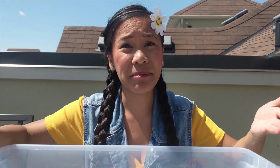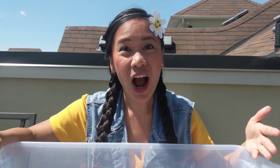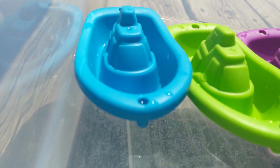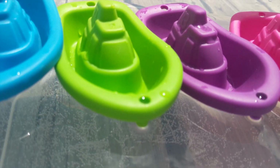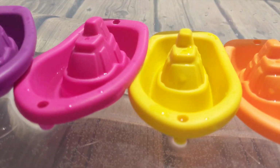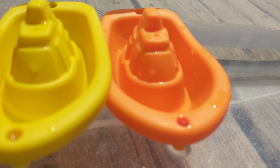Look at all the plastic. Will you help me clean up all the plastic in the water? You will? Okay, let's get to it. Time to get to work and help the animals. Let's tidy up the water using these boats.